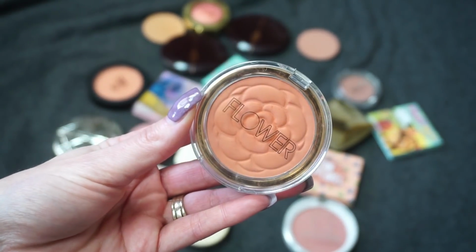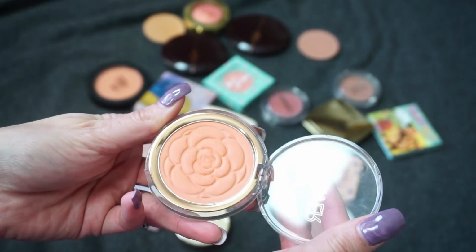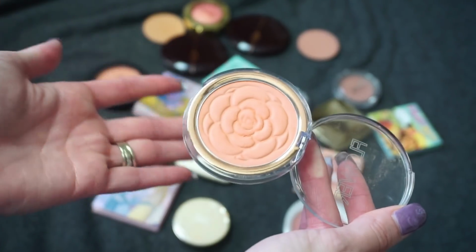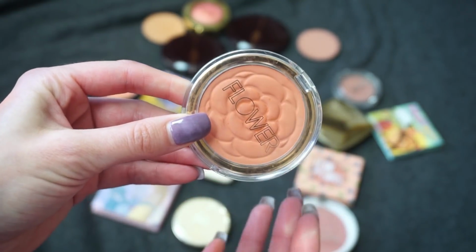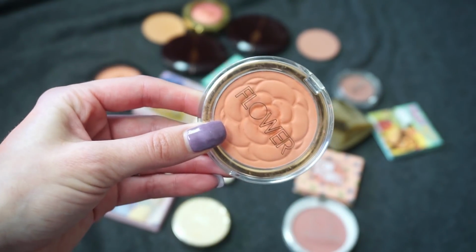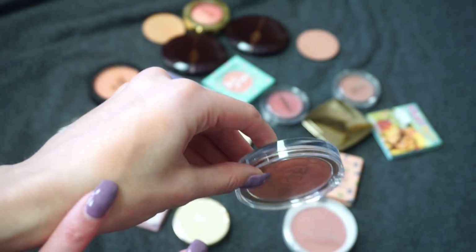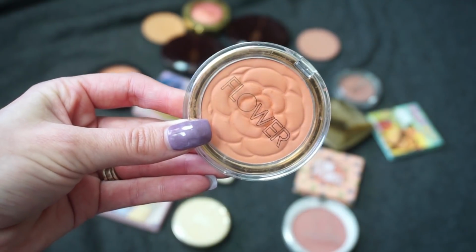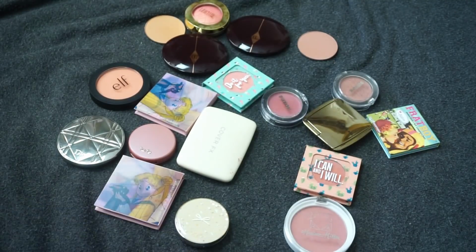I really don't reach for it very often. To even look like I've put a dent into this is like barely there. So I feel okay passing this on to someone, even though I know that I've used it quite a bit, but you need such a small amount of product and it really does last for a long time. I also don't wear peach blushes often. Again, it's just not one of my go-to blush colors. So I'm also going to go ahead and declutter this one.